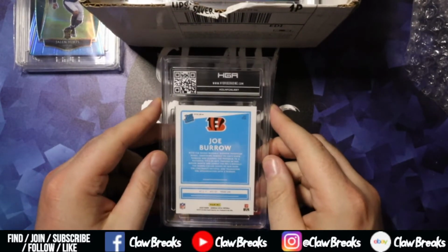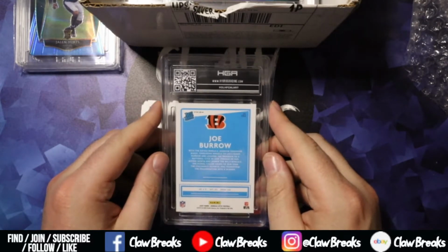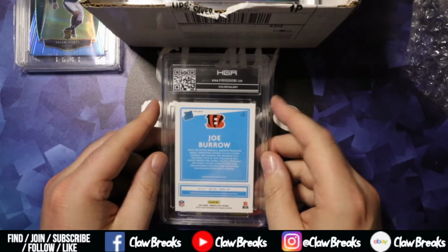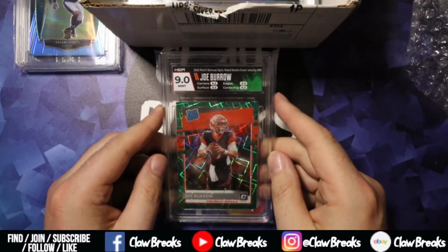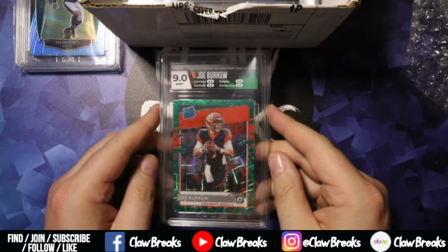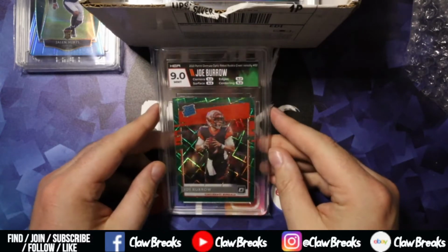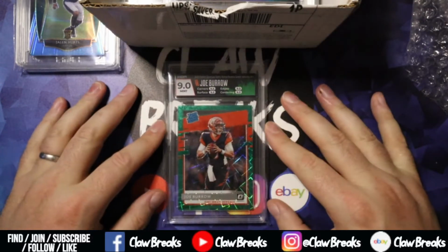Trying to remember this one now. I thought this one had a decent shot at 9.5. It's pretty clean. Might be a surface issue on it, if memory serves me right. But let's have a look. Okay, so nearly 9.5. Two 9.5s on corners and surface.